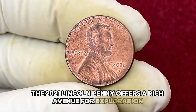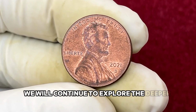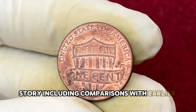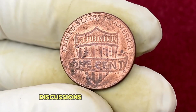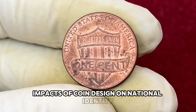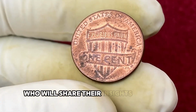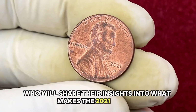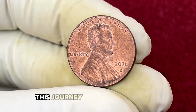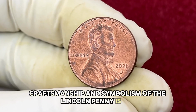avenue for exploration. As we wrap up this segment, we will continue to explore the deeper layers of the Lincoln penny story, including comparisons with earlier and later issues, discussions of monetary policy, impacts of coin design on national identity, and interviews with numismatics experts who will share their insights into what makes the 2021 edition a coin worth examining in detail.